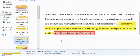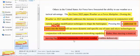Well, this technology, nanotechnology, will allow the military to not only control it, but create it. It'll take an additional 10 years now, rather than steering a storm or moving fog. And in this military document, I will say that that's the language that admits they can steer storms, move fog. But here they say, rather than that, a military commander will be able to create weather with nanotechnology.